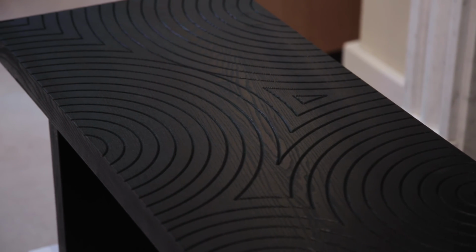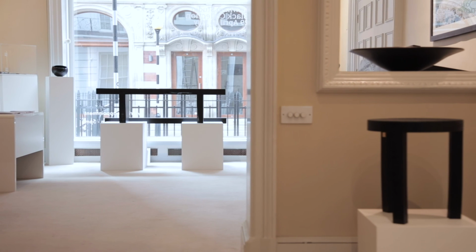Art doesn't necessarily have to hang on a wall all the time. It can be in a usable format.